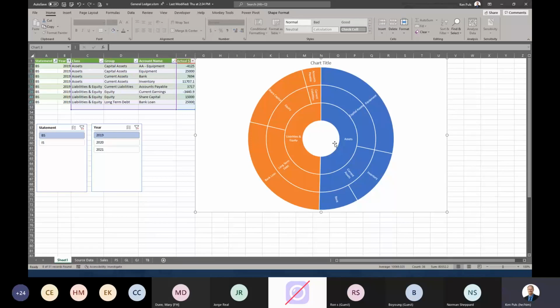The other thing that's kind of interesting about the Sunburst is that I can break my assets down and say, hey, you know what? There's more capital assets than there are current assets. All of my capital assets are equipment. My current assets are broken between bank and inventory. When I look at my liabilities and equity, it looks like most of what I have is actually debt in the form of a bank loan. I don't have a lot of equity, although everything I do have is share capital.